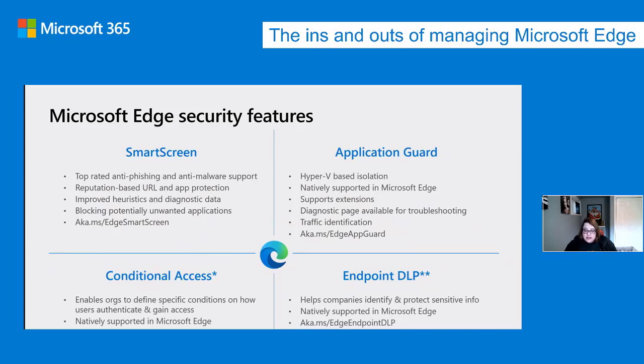And we've added some additional features in the App Guard space. That's available on Windows 10. Conditional access, this has been super important over the last year. Enables orgs to identify the specific conditions to authenticate and gain access. Again, always trying to protect users from the bad actors, is what we call them, right? The internet is fast moving, and it's not always the safest place in some ways. And so Edge helps you do that with all of these features here, and it's natively supported in Edge, no extensions needed or required.